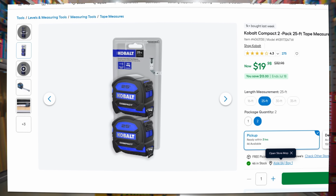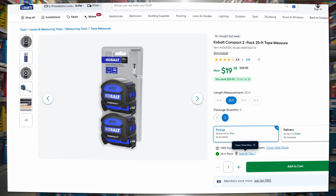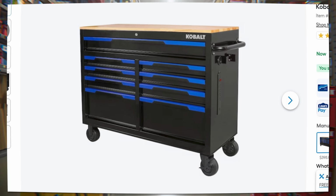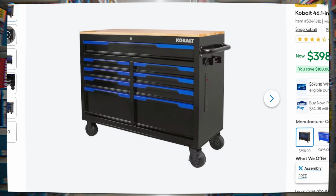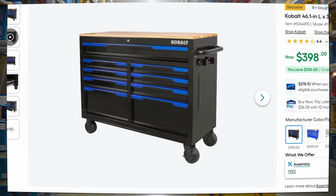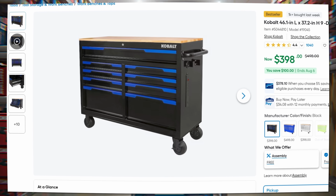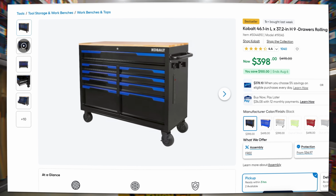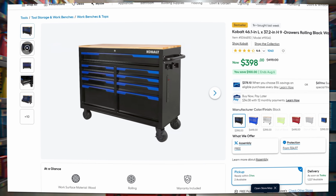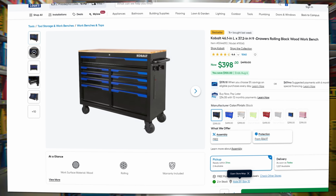You're probably going to need to get him somewhere to store these tools so he can be organized. Kobalt has a 9-drawer rolling black wood-topped workbench. $398. You're saving $100. That means you're saving 1/5 of the original cost if you do the math. $398 right now. Don't miss out on this one. Slow close drawers. It's got a great looking color scheme. It's a whole bunch of storage. It's even got a power strip on the side.